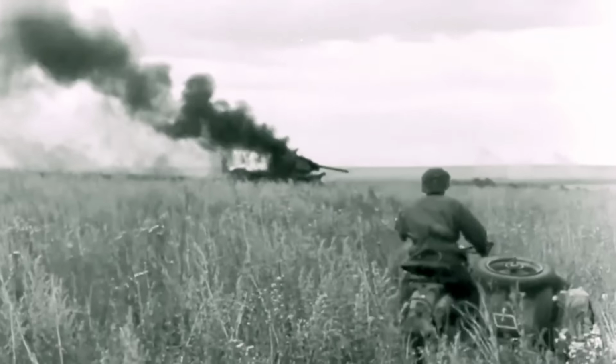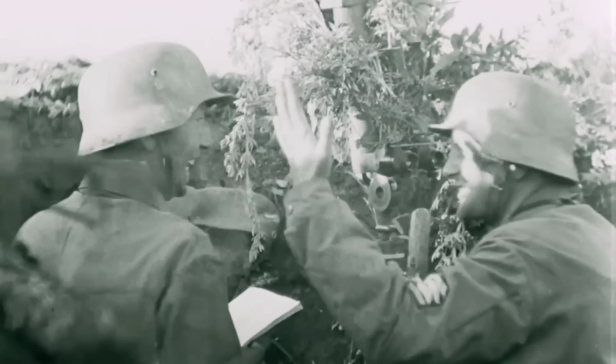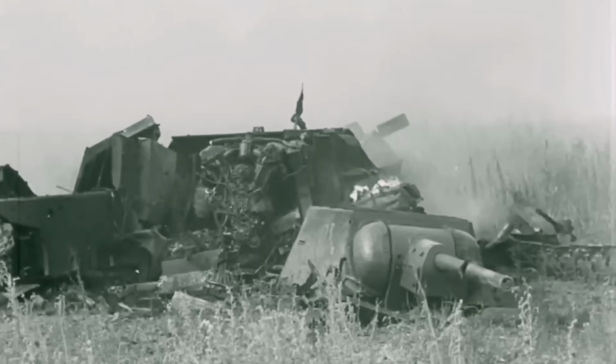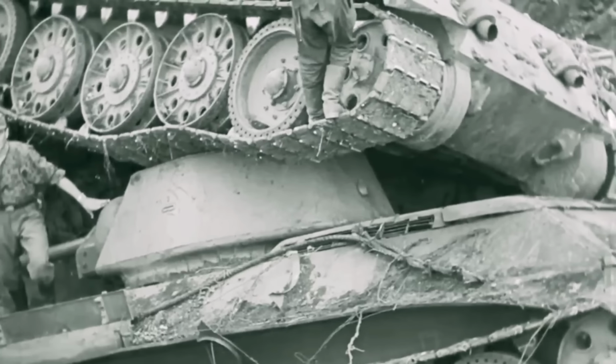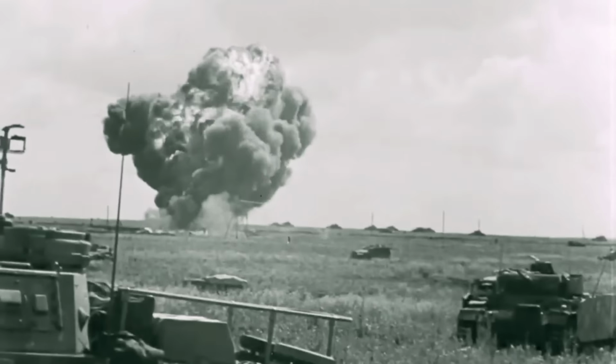In this episode, we're setting aside the cinematic duels and looking at the actual causes of tank kills. We'll treat Kursk as our test range and sort tank losses into three main buckets: guns, mines, and other tanks, with artillery, air power, and breakdowns sitting in the margins.